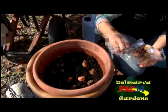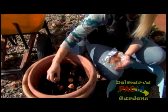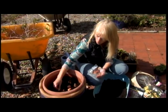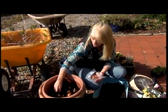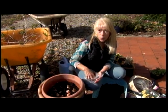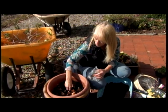Now, daffodils are poisonous, but tulips are not. So if you have a problem with voles, this might be the only choice that you have to get tulips to grow, is to plant them in containers. And then keep them as an annual, so you plant them in the fall and then you go ahead and get rid of them. So I've got a whole bunch of them.